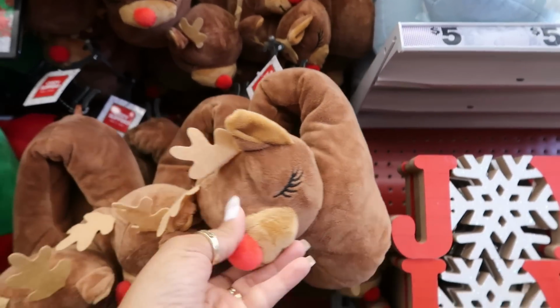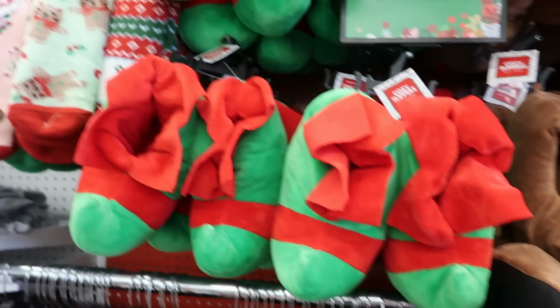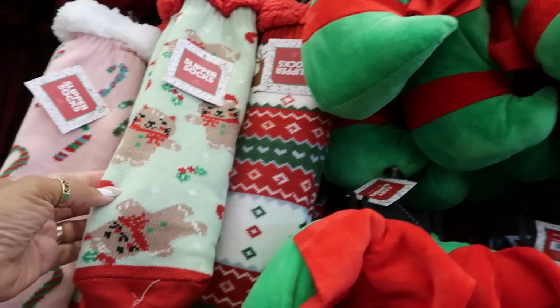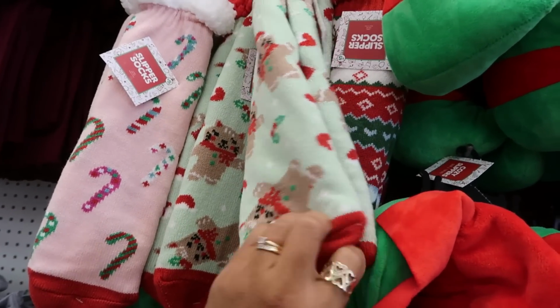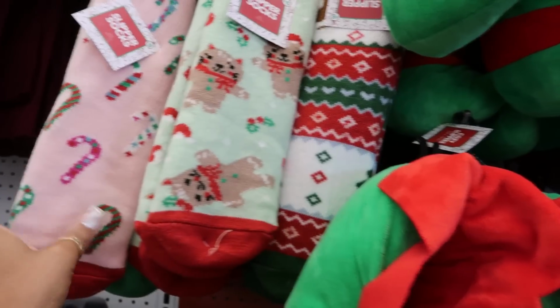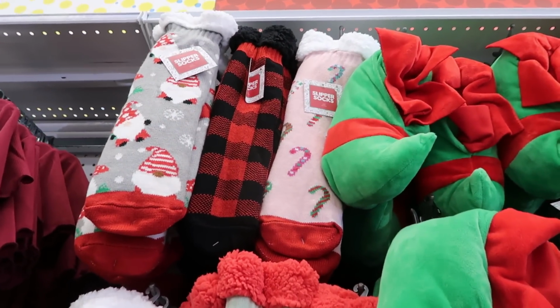You got these house shoes. There's some of the thick, cozy socks. The little gingerbread cats. And I was trying to make sure they had the little sticky, like, gripper things on the bottom. So they do.